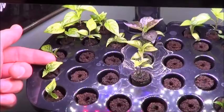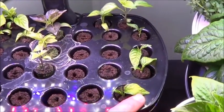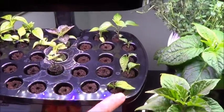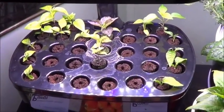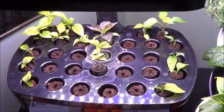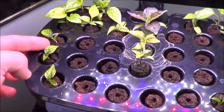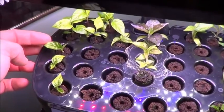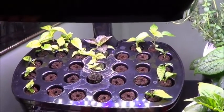Got some color fade going on there that's not thrilling. A little bit of color fade there. A little bit there. So it's clearly using up nutrients to try and do something, like the nutrients that it stored in its little self. But they weren't very big. And so I just don't know. But if we stick around, we'll find out together.